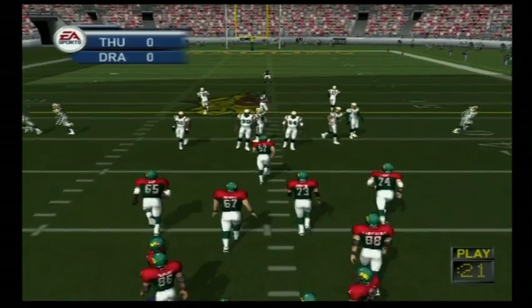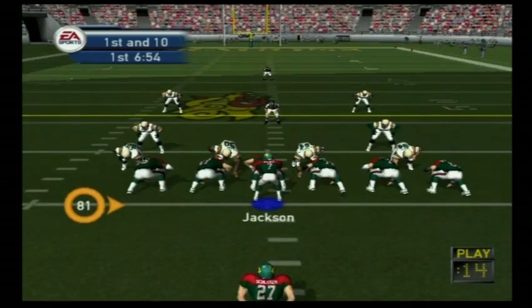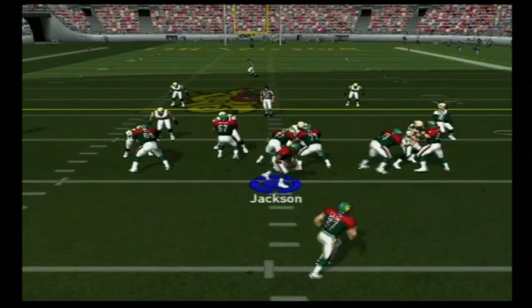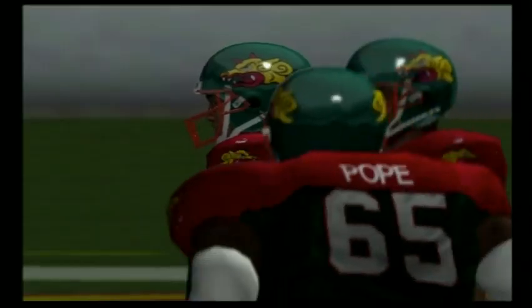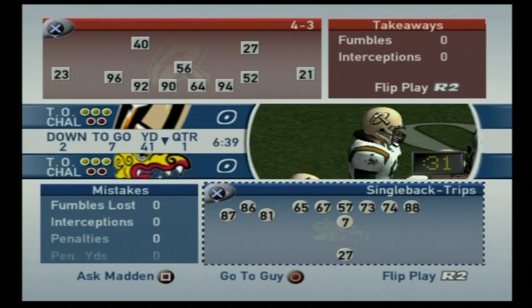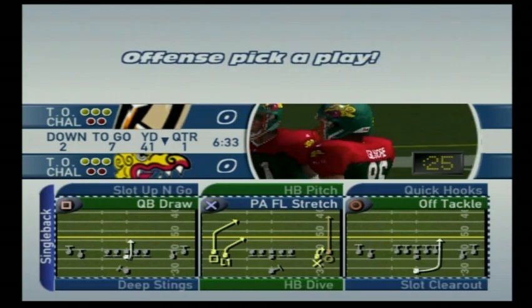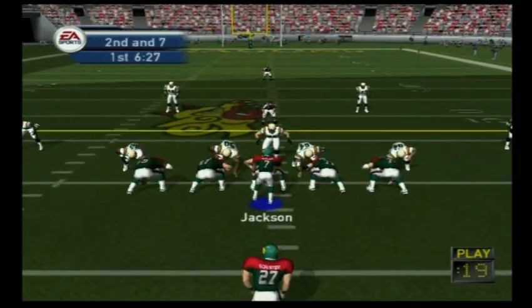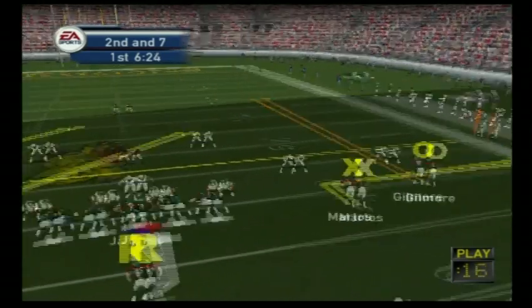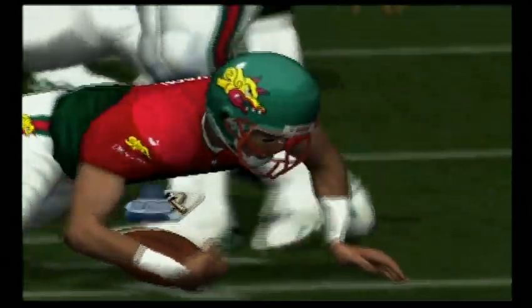First and 10. Set. Jackson with a man in motion. Number 27 gets the carry. Number 52 with the takedown at the 41. Quarterback.